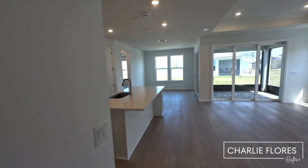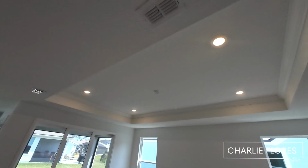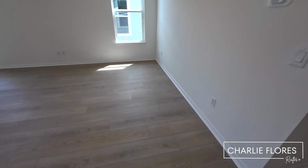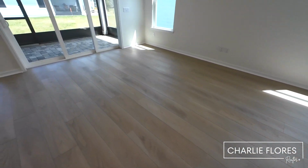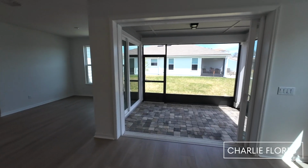Right here we enter the main living area. Here we have a tray ceiling with additional lighting, LVP flooring. You do have pocket sliders here. So this opens up.